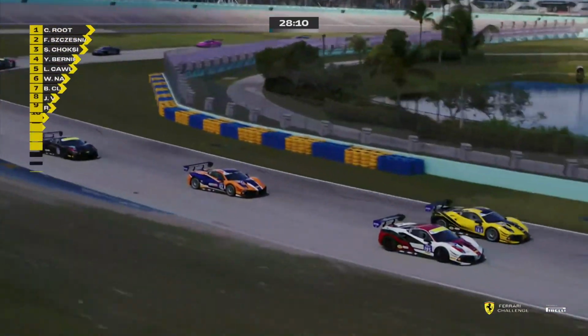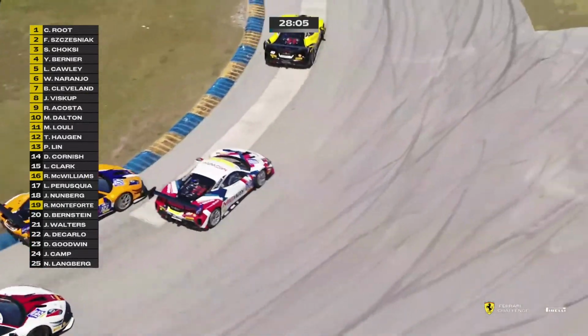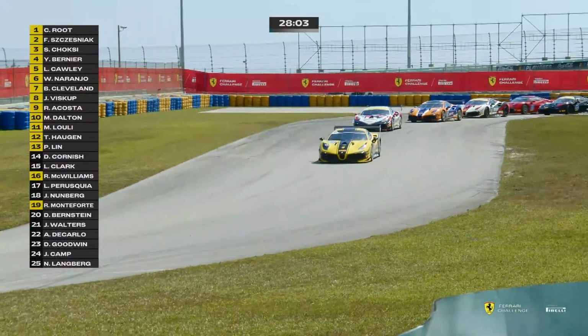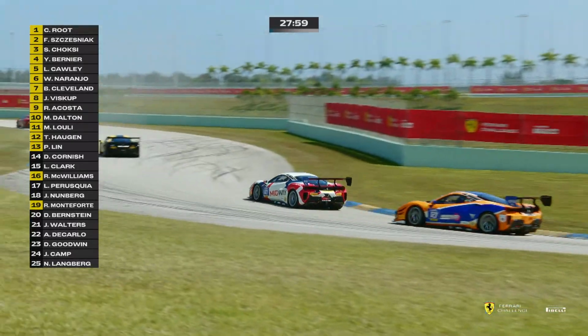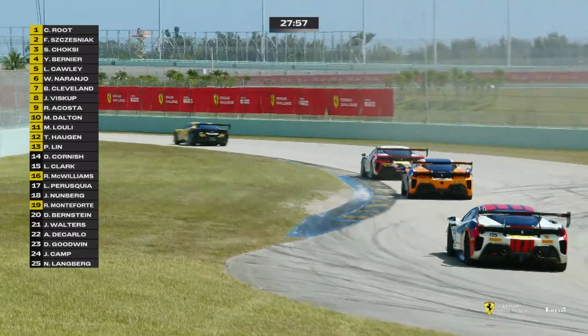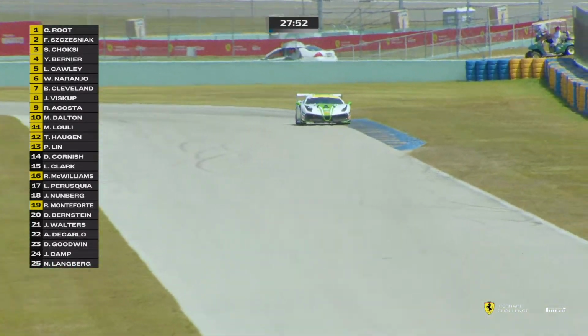Then it is Louis Perescoia. Great start from Louis Perescoia. Now you can see, look at them threading their way through these cars, and Lisa Clark just being caught out there as Dan Cornish does manage to go through, getting past the 177 car of David Voronin. That lovely white, blue and red livery that we can see across his 488 Challenge Evo.